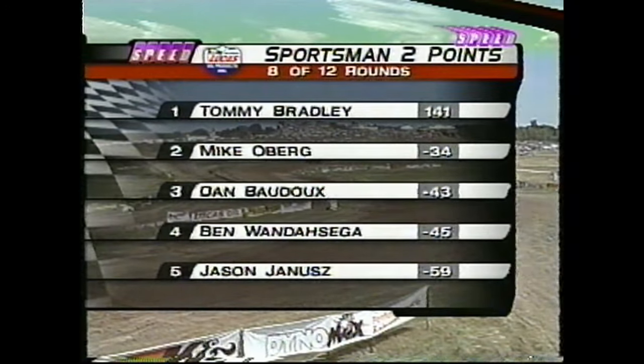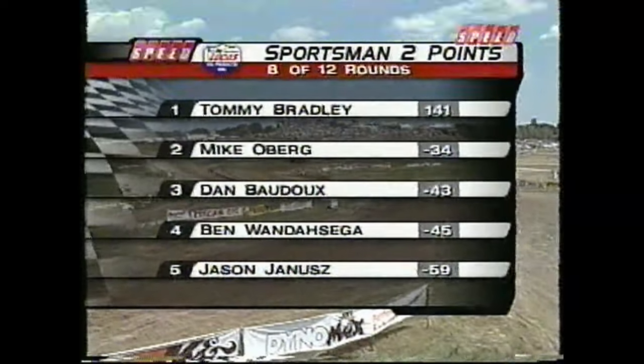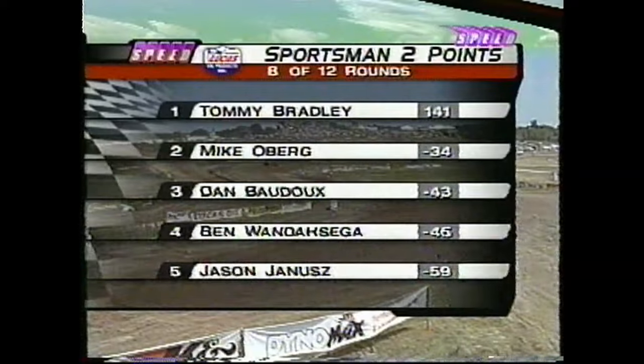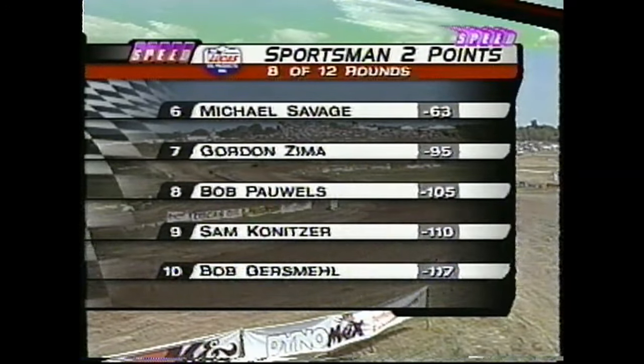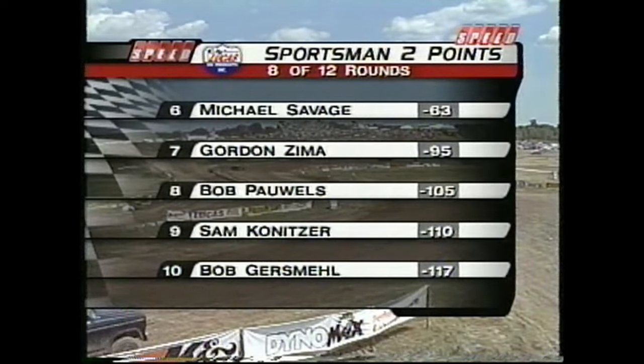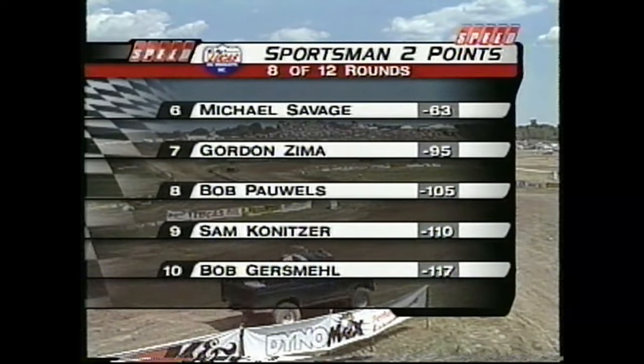Let's take a look at our points after 8 of 12 rounds of Lucas Oil Sportsman Series action in Sportsman 2. Bradley is up now by 34 over Oberg, who had a great drive. And Badeau is back there in third and falling off a little bit more, although at least he got some points here today. Here's the rest of the top 10 in our Sportsman 2 points at this stage of the championship.